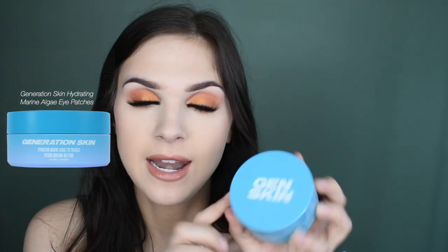I notice that it clears my skin up, and it definitely feels like there's a bit more of a glow to my skin after I use this mask. Next are these Generation Skin Eye Patches. These are the Hydrating Marine Algae Eye Patches, and I believe that this is an Australian brand. Again, this is an item I received in a BoxyCharm box.